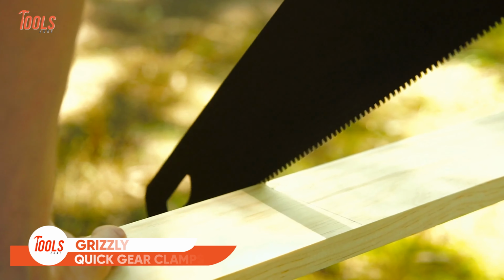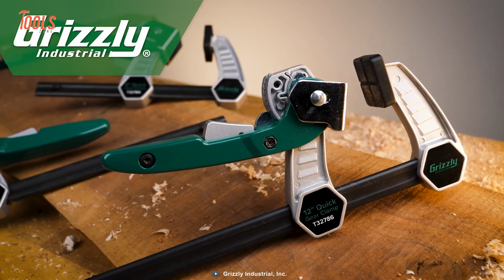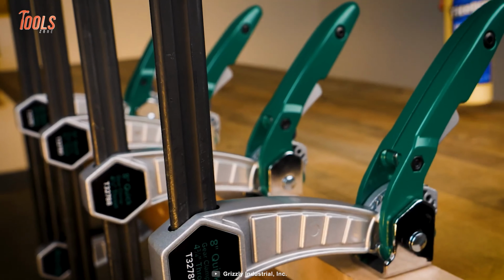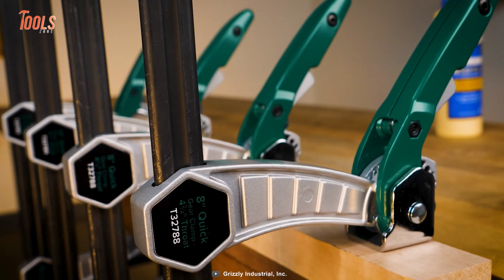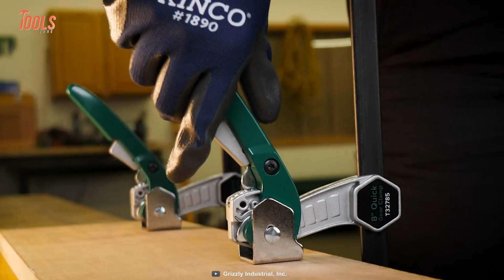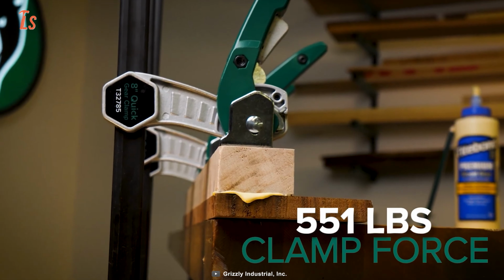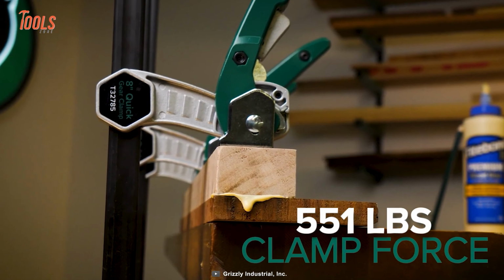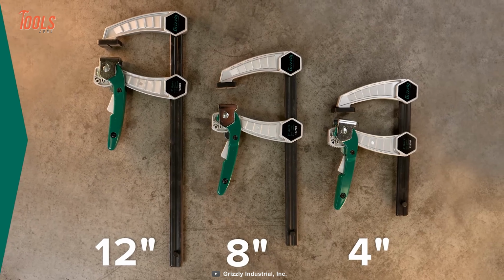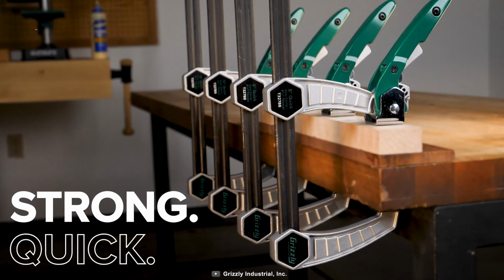Before starting any wood cutting or laminating project, make sure you clamp them firmly. Meet Grizzly's new Quick Gear clamps. These clamps are designed with ease of use in mind and constructed of quality materials to last a long time, thanks to the sturdy ratcheting lever that maximizes the clamping and minimizes the torque on your hands. You'll get up to 551 pounds of clamp force to hold your hard goods strongly. On top of that, you can choose between 2 throat sizes and 3 lengths and gentle jaw pads. It never leaves a single mark on your materials.